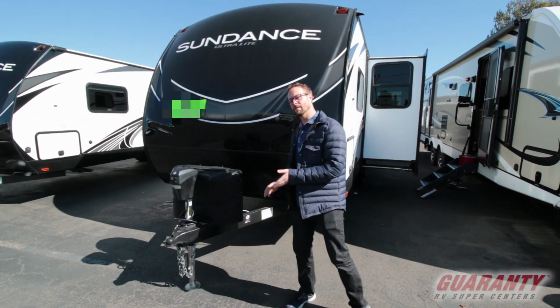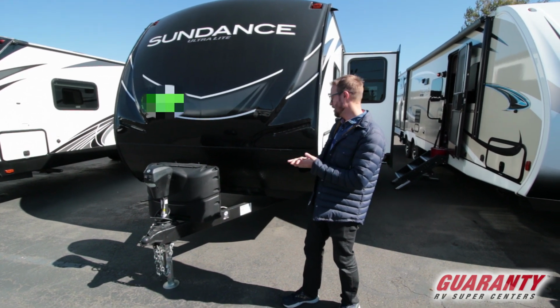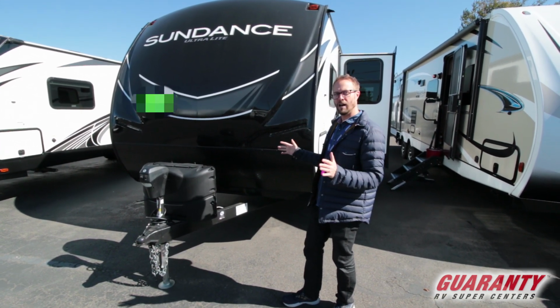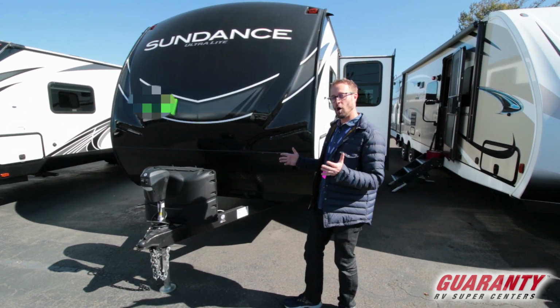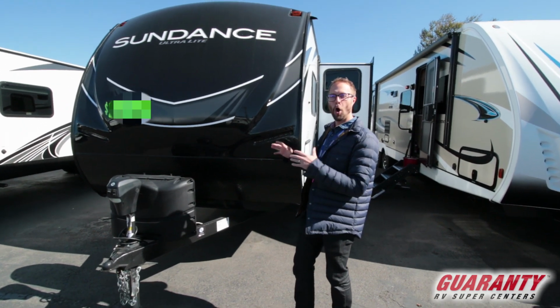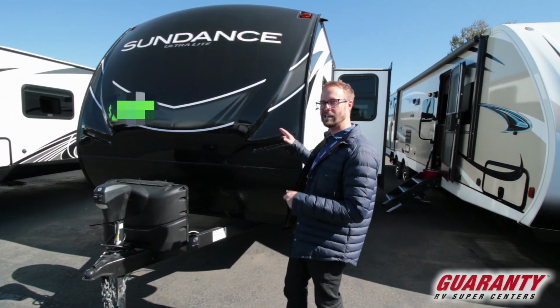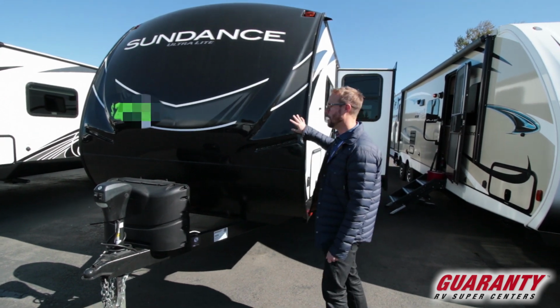I'm going to talk to you about some of the features of this 2020 Heartland Sundance 221 RV. Really nice length and feature package in this. So 25 feet overall length, and it has some of the most counter space and open floor space you're going to find in any trailer of this length. Heartland has done a really nice job building this one out.